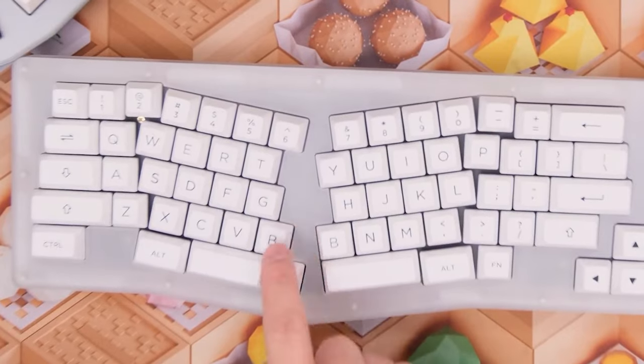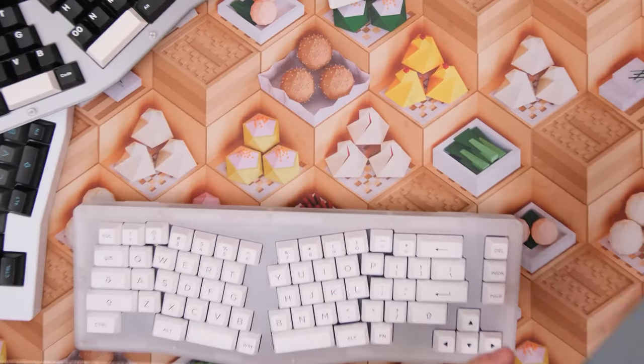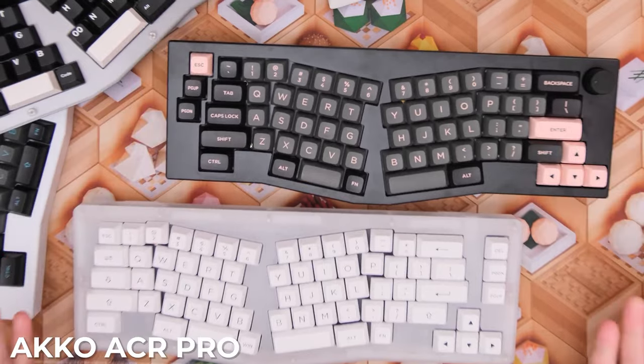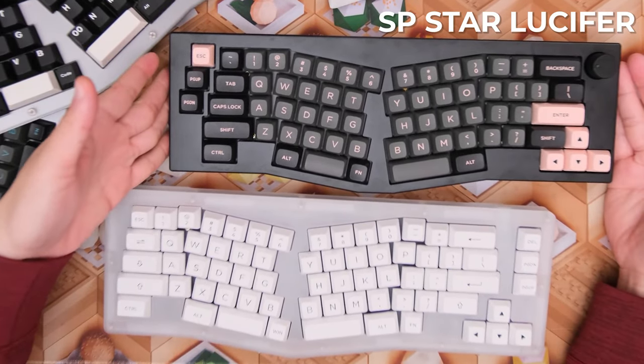It's smack in the center. That's why we have this second layout here to showcase now. So we have multiple interpretations of it. So this is the Akko ACR Pro, which we do not sell. This is the SP Star Lucifer, which we do sell.